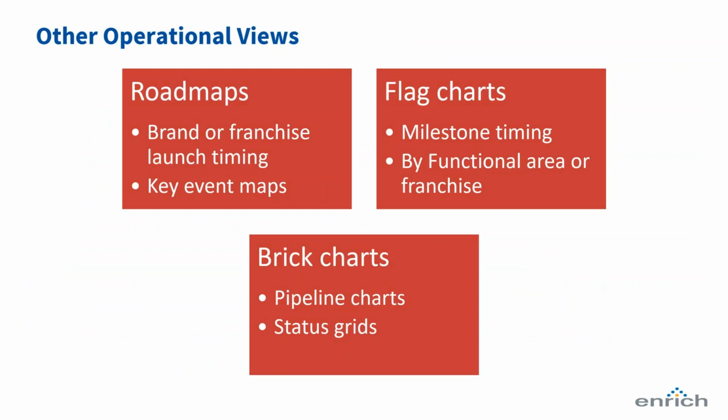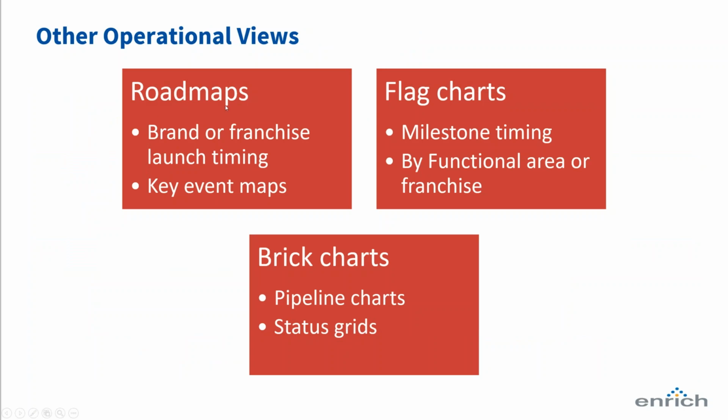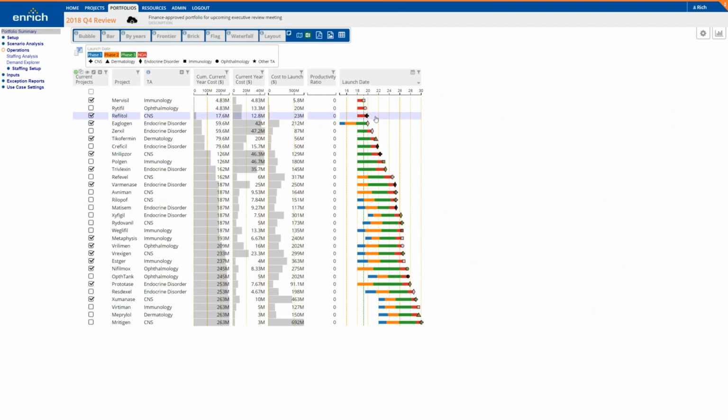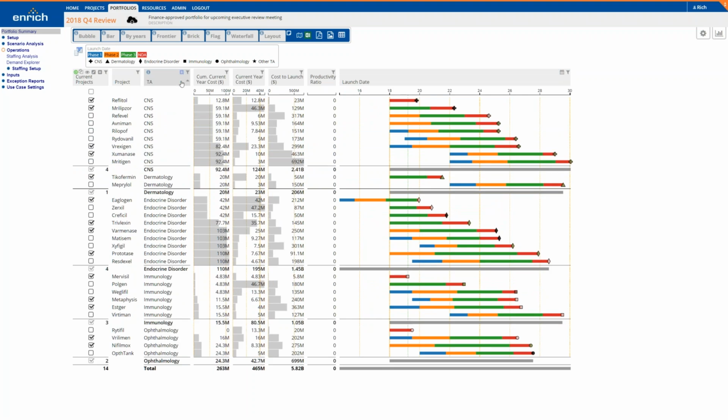So now let's talk about operational views. In addition to this kind of strategic capacity planning, we can look at roadmap views, flag charts, and brick charts. So we'll take a quick tour of some of these now. Now, to build a roadmap in the Enrich Analytics platform requires just a few clicks. We already have a launch date column here. We'll just extend that out to make it a little larger, emphasize the Gantt chart a little bit more. And now we'll group by therapeutic area. In this case, it's the division or proxy for divisions.